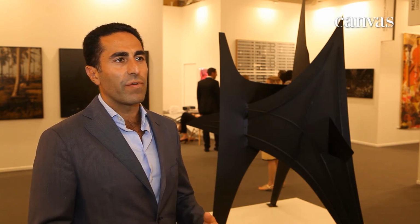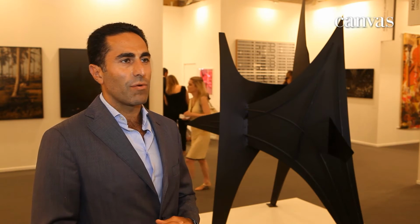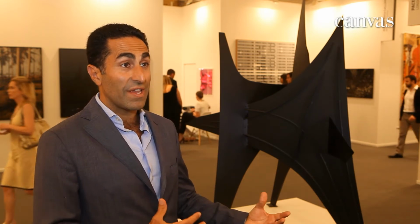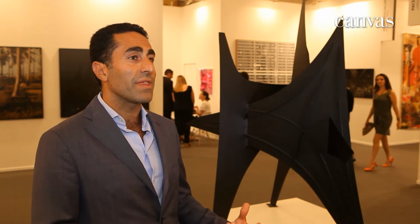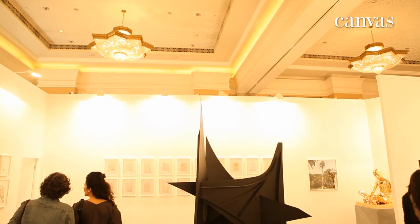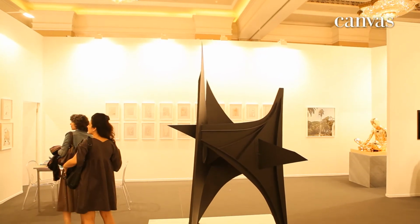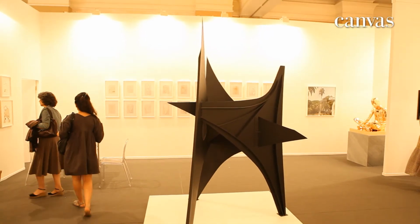It's very powerful, I think, and it deals with equilibrium, and it also deals with the beauty of steel, which is actually a very difficult thing to do, because steel is not an obvious material that creates beauty. You would normally think of oil and acrylic on canvas, and this is very different. This is just steel, it's very raw.